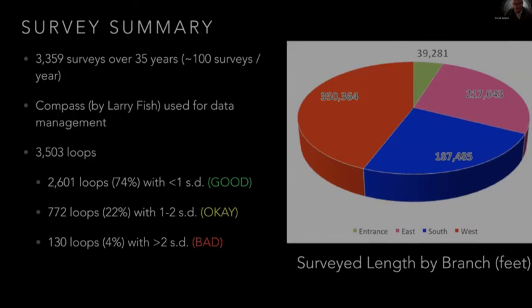And then if you look at all of that, those 50,000 survey shots, there's about 3,500 loops. These are places where the survey comes back in and ties back into known stations. These loops are very useful for identifying problems with data in that loop and judging the quality of the survey. And there's an expected amount of loop closure. We know that every time you take a reading, you get some error in the distance, azimuth, and inclination data that you collect, and those are what we would call random errors.